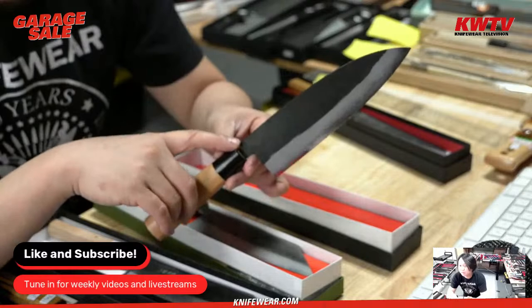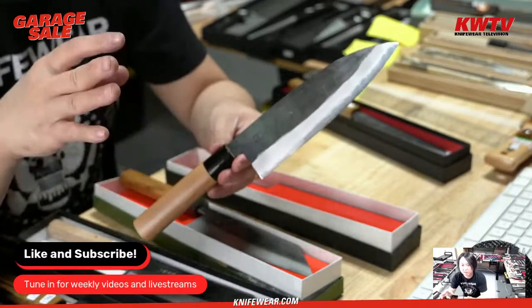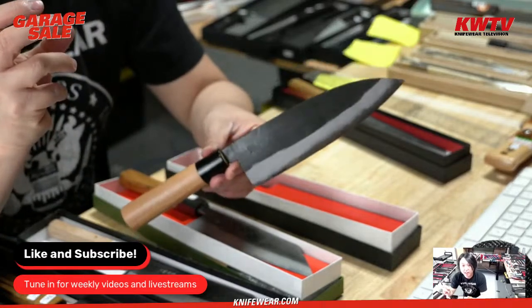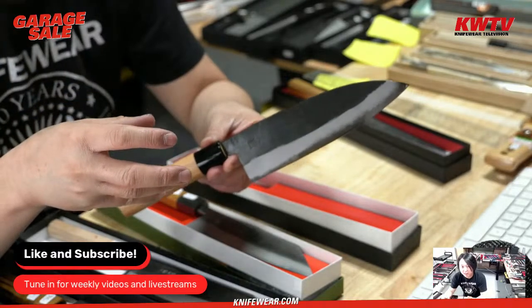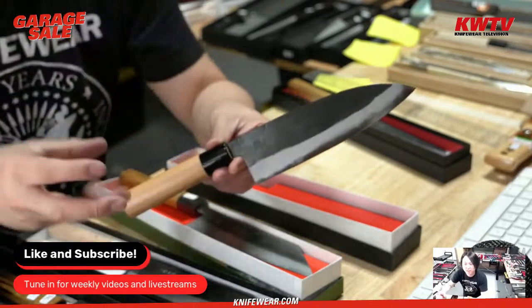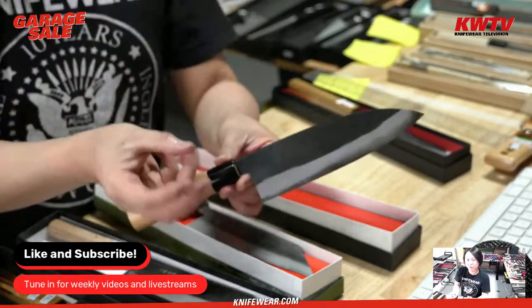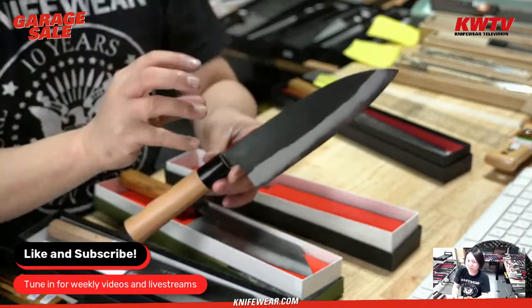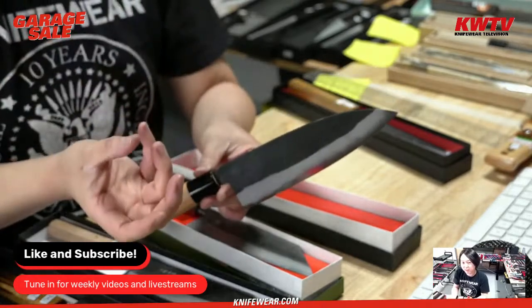He apprenticed under a knife maker called Nishida-san. Nishida-san is also a very, very good blacksmith. He's the kind of guy who doesn't like to use any rikizai or clad steel. He's like Moritaka-san, they always forge weld the steel. So Sakai-san learned that from Nishida-san, and all his knives are forge welded in-house.